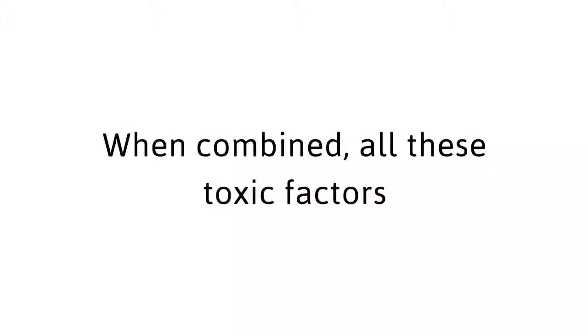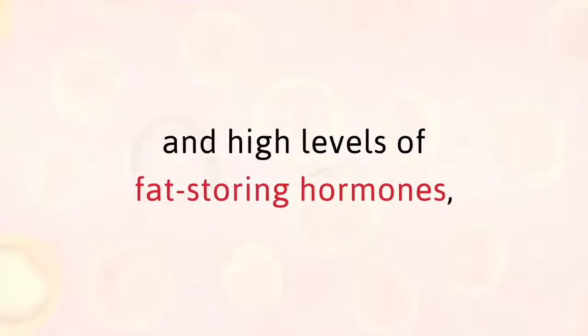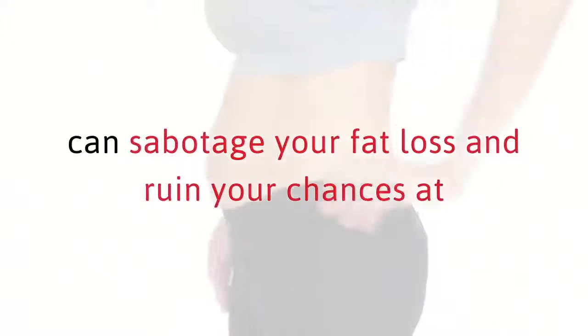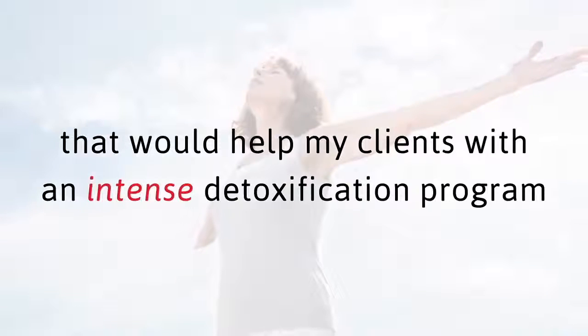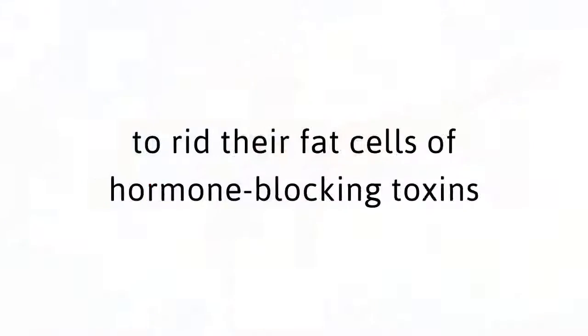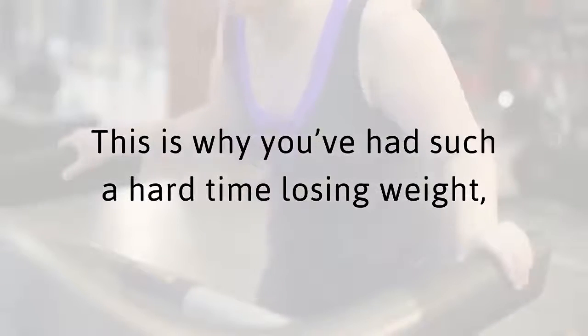When combined, all these toxic factors can result in low levels of fat-burning hormones and high levels of fat-storing hormones. And this dreaded combination can sabotage your fat loss and ruin your chances at having the slender body you want. That's why I was searching for a safe shortcut that would help my clients with an intense detoxification program to rid their fat cells of hormone-blocking toxins to unlock their natural ability to shrink fat cells. This is why you've had such a hard time losing weight, even though you do everything right.